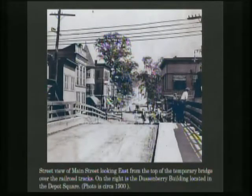This is the bridge. This is a street view of the Main Street looking east from the top of a temporary bridge over the railroad tracks. On the right side is the Dusenberry Building, that building we just spoke about, located in the Depot Square.